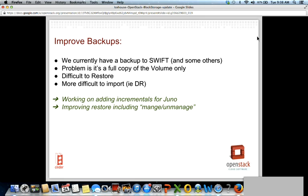The other problem is it's a little bit difficult to restore that volume. Restoring it in terms of getting the data back and getting it on a volume isn't necessarily hard. That's easy to do, of course, it works. Getting that integrated back into your OpenStack environment, though, takes a little bit of cajoling sometimes.